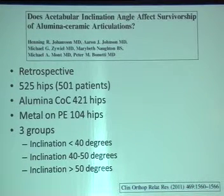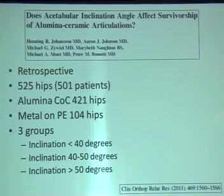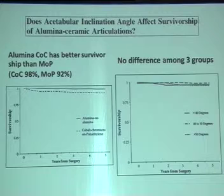There is one study, a retrospective study, of 525 hips. It consists of ceramic on ceramic and metal on polyethylene, and in these two groups, they divided into three subgroups: inclination less than 40 degrees, normal inclination between 40 to 50 degrees, and inclination more than 50 degrees. They found that the ceramic on ceramic liner has longer survivorship than the metal on polyethylene liner, but there is no difference among the three inclinations of the cup.